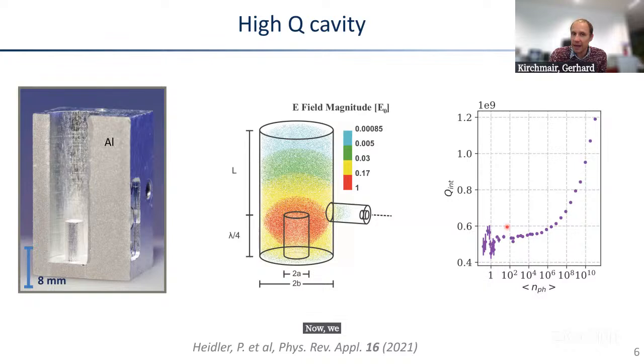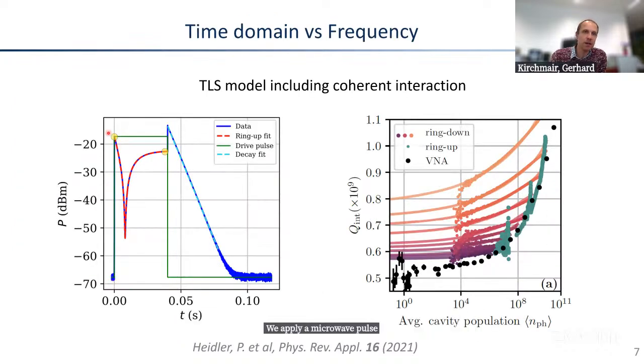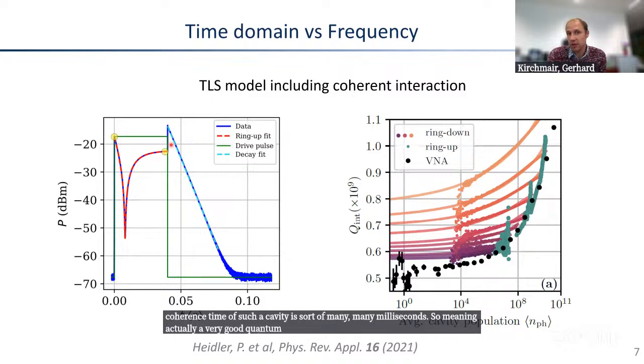Now, we have looked a little bit more at these cavities in this paper down here. We have not only done VNA measurements, where we looked at the frequency response of the system, saw the resonance curve, and extracted the resonance frequency and the line width to calculate the quality factor. We've also done time domain measurements, meaning we apply a microwave pulse to the cavity, and in blue you can see how the cavity rings up. It has a very peculiar shape, but that depends on the way we couple to it. Then we switch off the microwave tone and see how the cavity rings down and slowly comes back to the ground state. From this, you can already see that the coherence time of such a cavity is many milliseconds, so it's actually a very good quantum information storage for microwave photons.